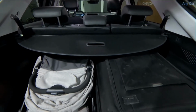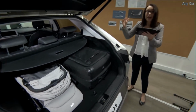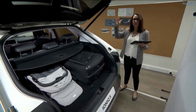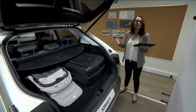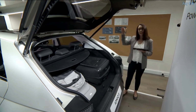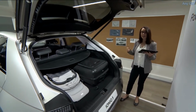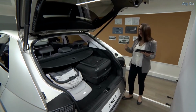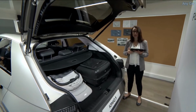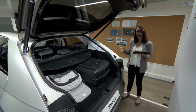And there's more storage, and the storage is at the front, under the bonnet. As we have no combustion engines, we have a lot more space to play with. So we have a front trunk, a front boot, depending who you are, where you live, you might call it a frunk or a fruit. And in there, you could store your emergency cable. So it's 27 litres in a four-wheel drive configuration, and it's 54 litres in the two-wheel drive configuration. So you do have a lot of space for everything you need to carry around.